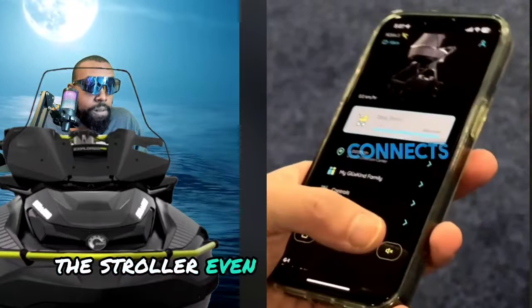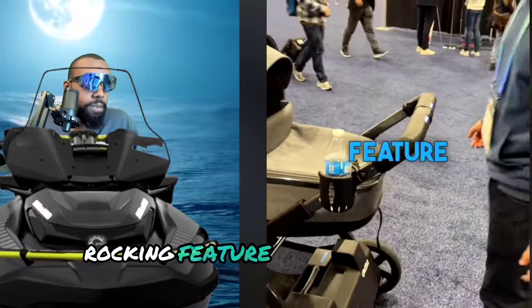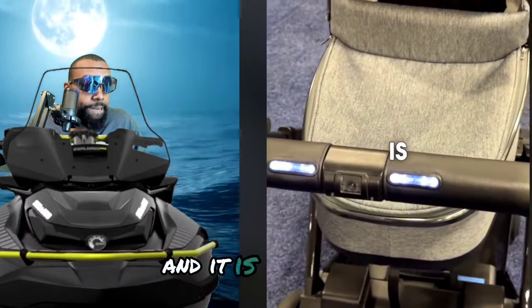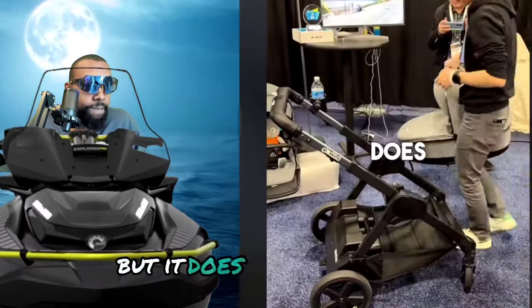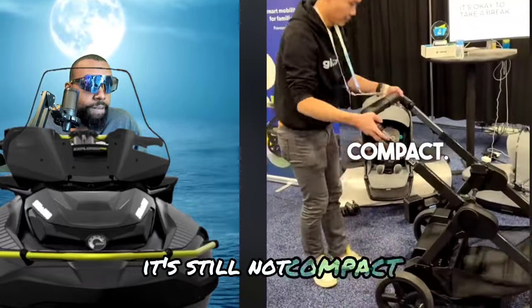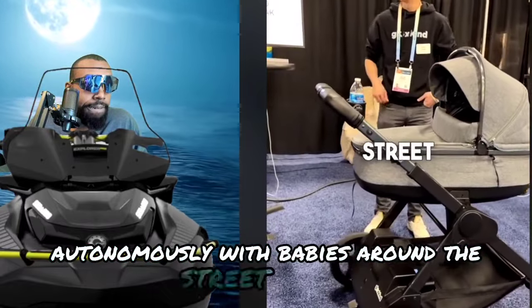The stroller even connects to an app where you can decide if you want to use the aggressive rocking feature or the smooth rocking feature. Now, this stroller is huge and it is not light. It's super heavy, but it does fold, of course, just like this. But even when it folds, it's still not compact. I wonder if we'll be seeing these things roaming autonomously with babies around the street one day.